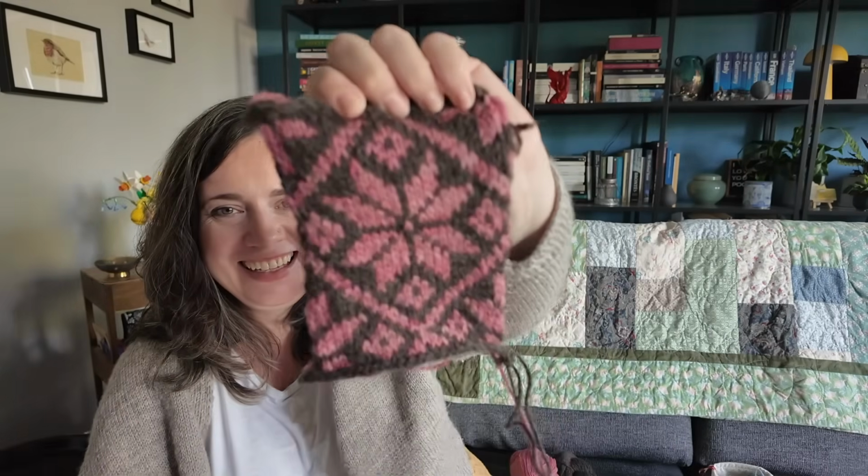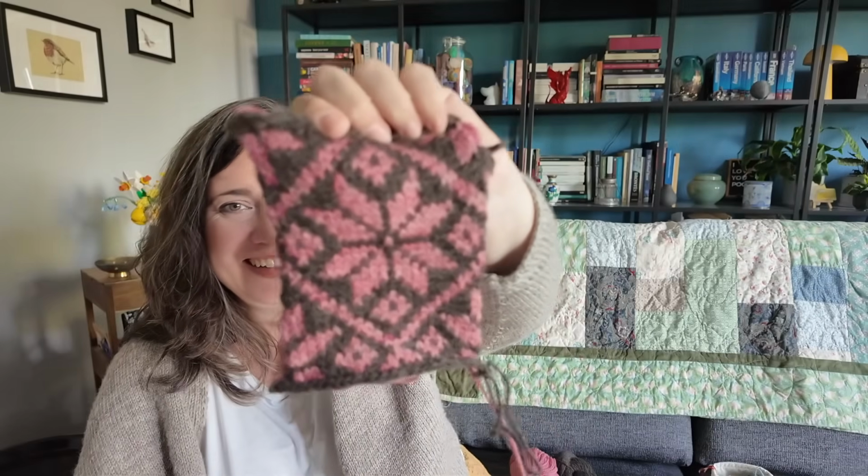The pattern uses a 4mm, so a US 6 for the body, and that's what I used for my swatch. I'm thrilled that I got gauge. I'm really happy that I got gauge because I really wanted to use these yarns. Let's have another look. Oh, it's gonna look smashing. I'm really excited about this. It's really cool. So yeah, I'm gonna get started on that.